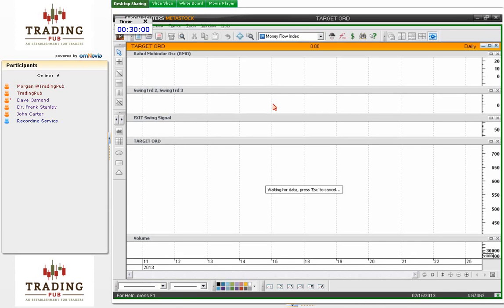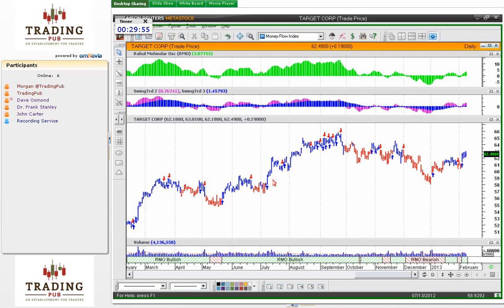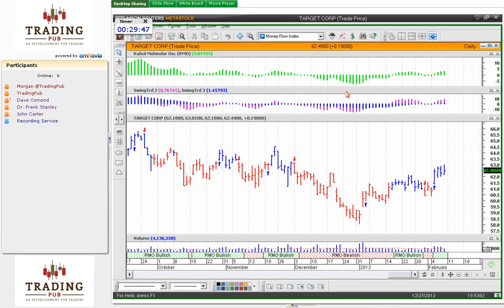All right, so here's Target. Let me get rid of this here. Let's look at what it's doing right now. Let's go to the hard right edge, okay? Let me just go ahead and circle in on here. So it looks like we triggered ourselves a pretty good looking buy signal.